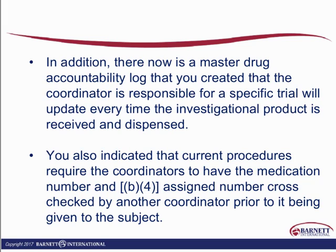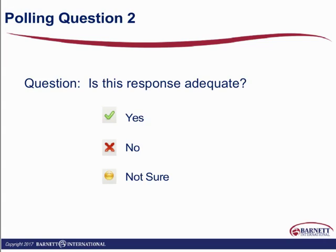So what do you think? Do you think the response is adequate? Again, give me a green check mark for yes, red X for no, or a smiley face for not sure. Yeah, it does sound like she's done quite a bit. I agree that this sounds very good. So let's see what the FDA had to say.